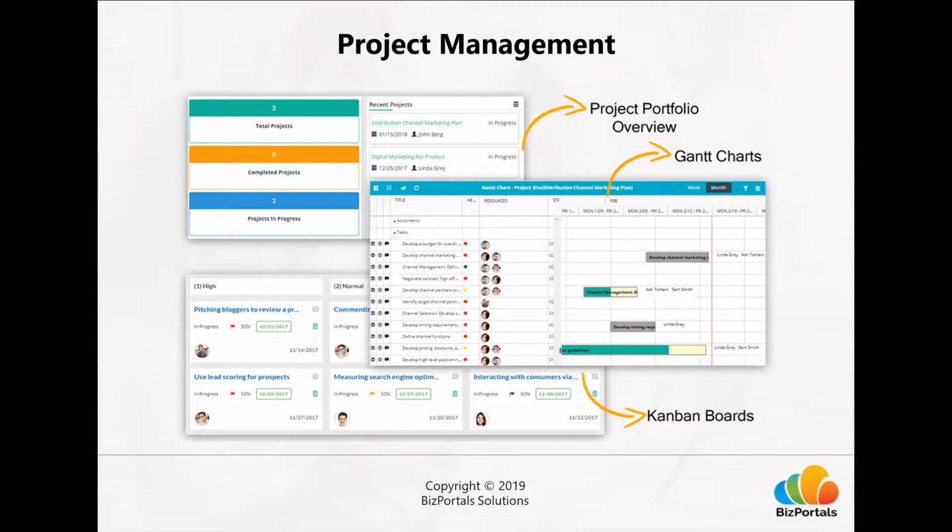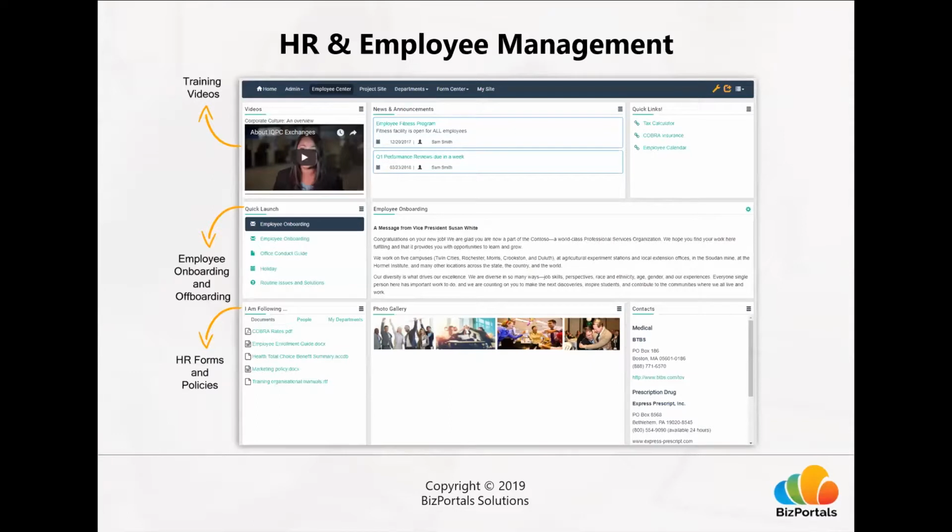BizPortals 365 has an employee center where employees can easily find the company's up-to-date policies and procedures. It is also great for training and development. Many of our clients specifically use BizPortals for training, where they house training content, videos, and training activity checklists. BizPortals 365 also has employee onboarding and offboarding tools, all to help simplify your HR and decrease the burden and dependence on your HR department so that they can focus on more high-value tasks.